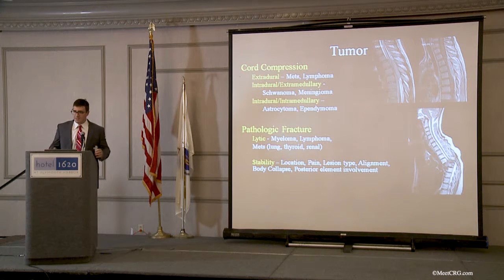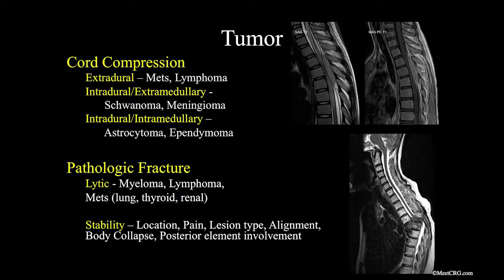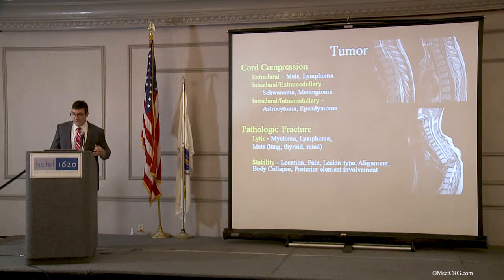Conversely, the immobile spine, like the sacrum, very unlikely to have a pathologic fracture. The ribs provide some protection for the thoracic spine. When there is pain, it probably means that that lesion is changing rapidly and could potentially become unstable. Lesion type, meaning lytic versus blastic. Lytic erodes bone, blastic forms bone, so the lytic lesions are more dangerous.